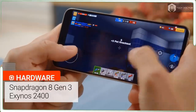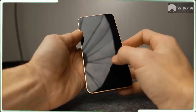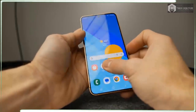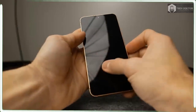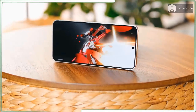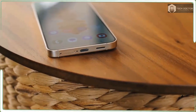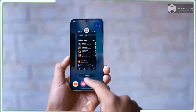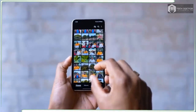I can't speak to the performance of the Exynos 2400 as my test unit is a Snapdragon powered model. Traditionally, Exynos powered Galaxy phones have run a step or two behind their Snapdragon based counterparts, but we won't know if that's the case with the Galaxy S24 until my UK based colleagues get their hands on one of these phones. The good news is that the Snapdragon 8 Gen 3 silicon powering North American Galaxy S24 models produces the best performance we have ever seen from Samsung's entry-level flagship.